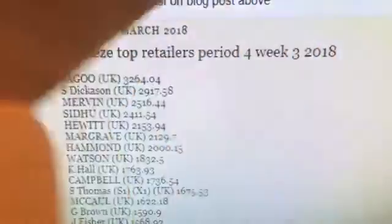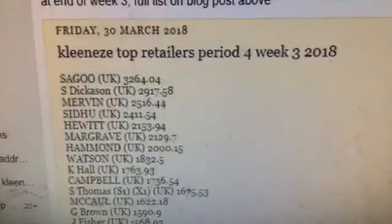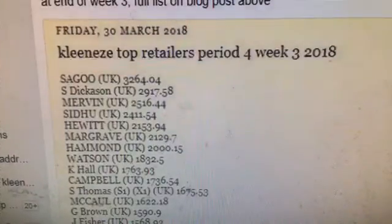So keep these pink copies. It's great to have evidence to show that the business does work on the catalogue side, and obviously it works amazingly well on the online side as well.